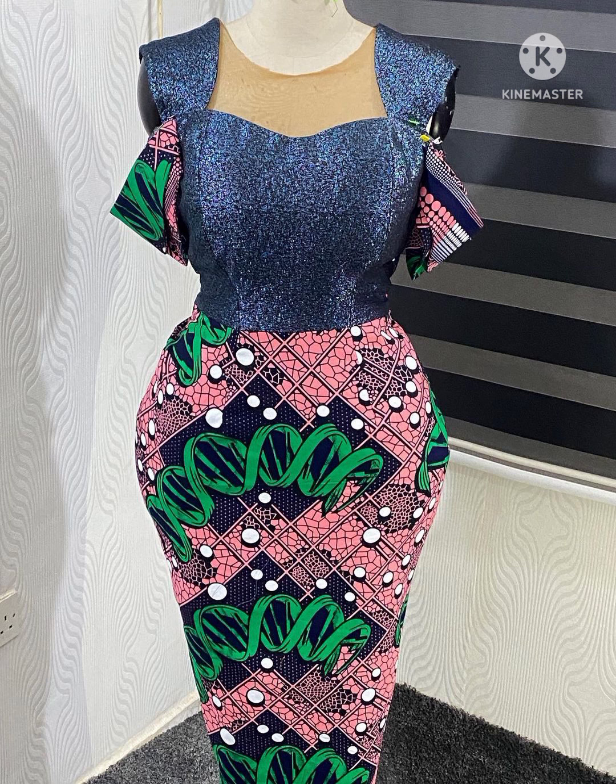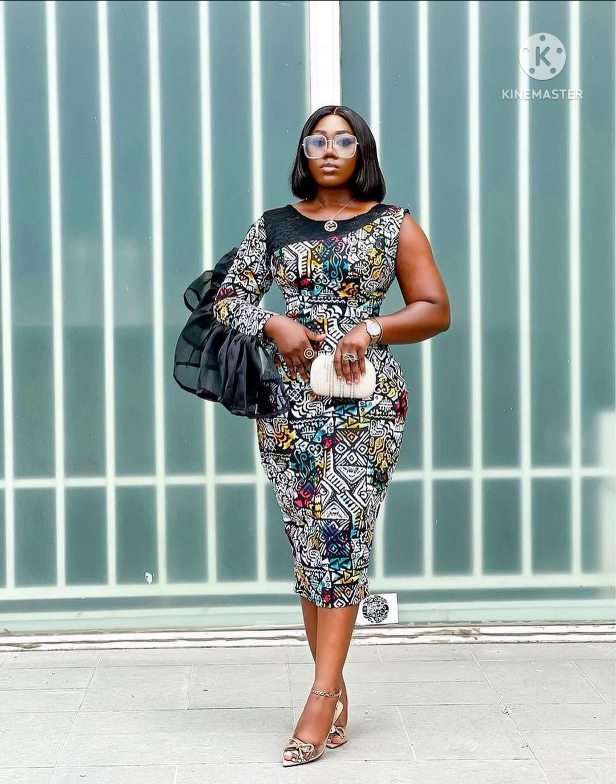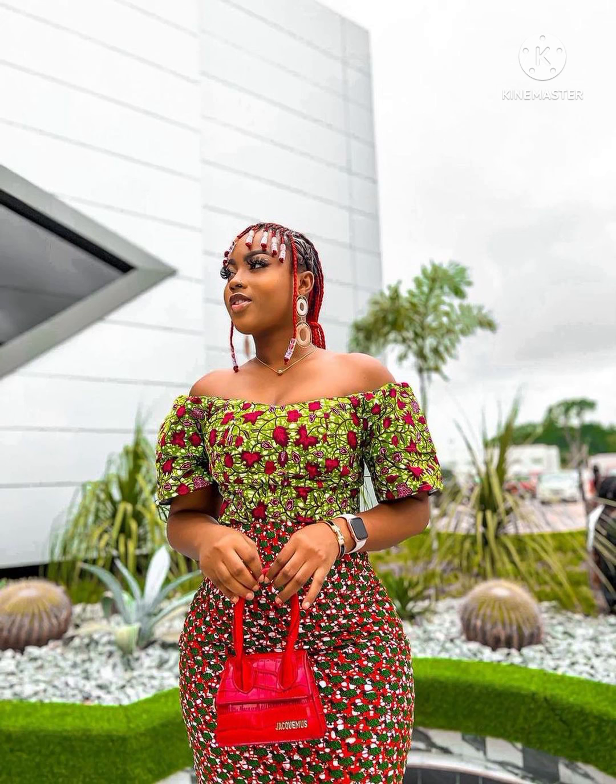So today we have beautiful styles lined up for you, from wrap dresses to pencil gowns to boubou styles, different styles that you like, made with different fabrics: velvet, Ankara, lace, Asoebi, different fabrics and different styles. We have them lined up for you, so please just take a look at these beautiful styles that I've got lined up for you today.